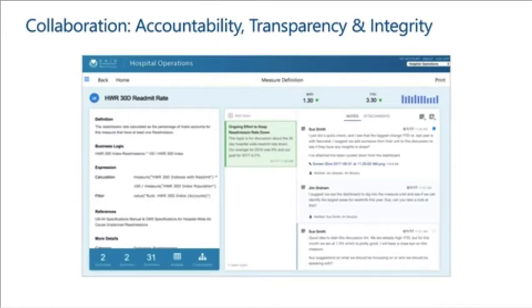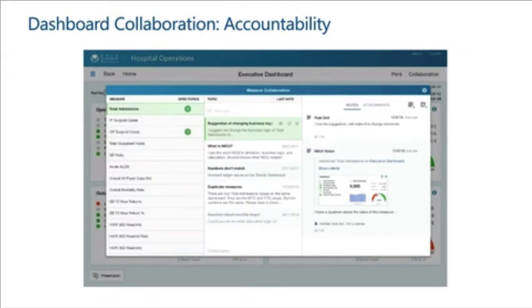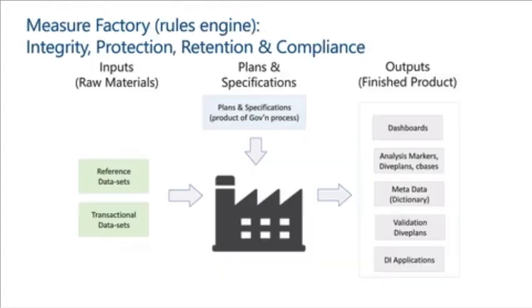The collaboration functionality also comes in so that users in different business groups can ask questions about and collaborate on the measures, so that there's some integrity to the measures, there's accountability, there's transparency. It also retains history of the measure over time, so that when there's staff turnover, you don't lose access to any of this data or those principles. And from an accountability perspective, once you're in the dashboard, being able to ask questions about the numbers that are there, setting up performance improvement plans, and actually holding people accountable for performance improvement is another one of the principles. Our rules engine in the middle there takes the plans and specifications that are products of the governance process, applies them to the raw data sets, and pushes out ways for users to get at the data either through dashboards or applications.